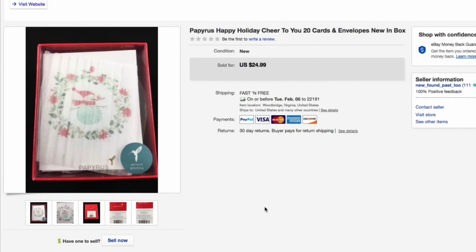Next up, this Papyrus Happy Holiday Cheer to You. 20 cards and envelopes, brand new in the box. Paid just a couple bucks for this item. Had it listed for $25 with free shipping, and we took a best offer of $17 with free first class shipping.